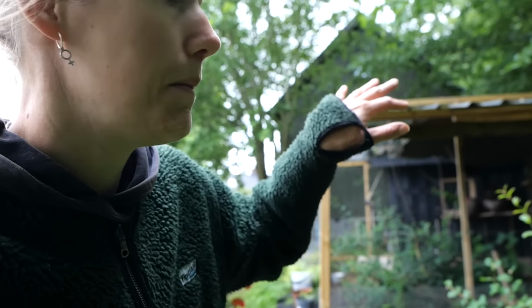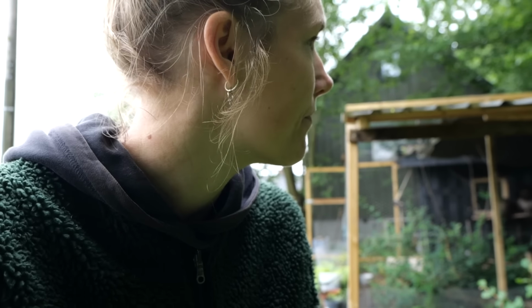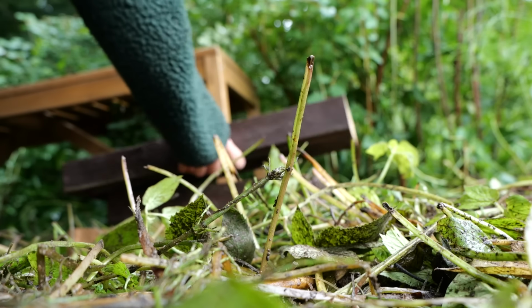I cannot get to the middle of the roof, and I don't think this structure is sturdy enough for me to climb up there. Damn. I've got my sister coming to help me in a little bit, so maybe she can like hold the roof while I'm up there or something. I don't know. Oh my god. Yeah, I'll have to think about that.